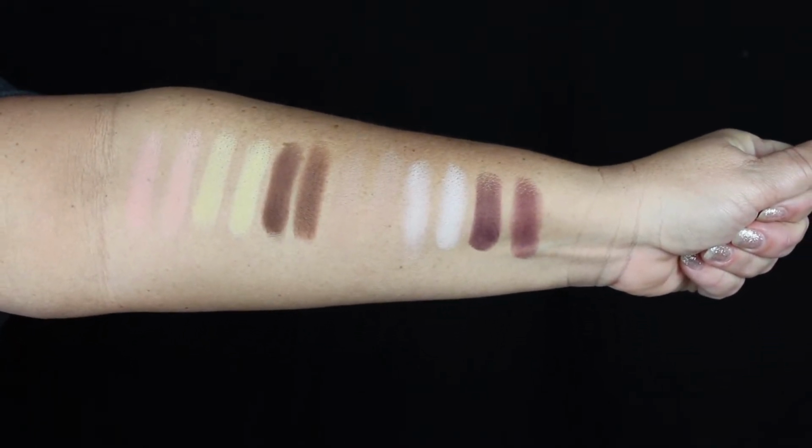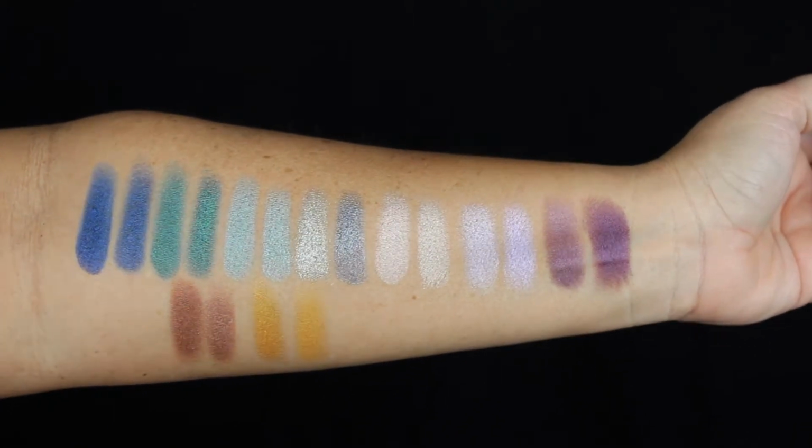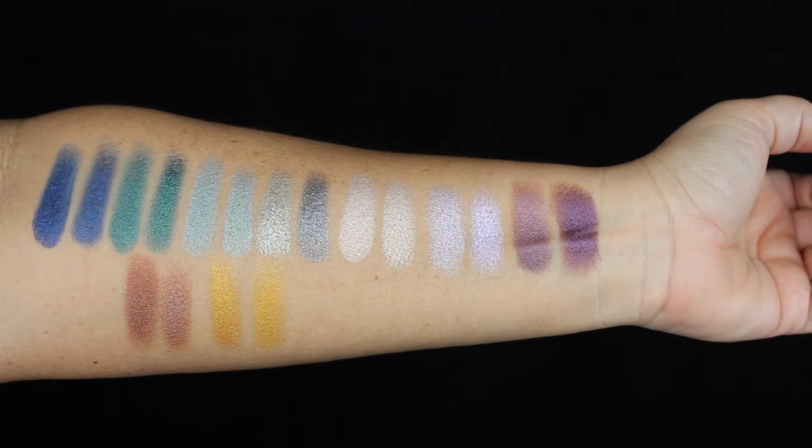And those are all of the matte shades, so now I'm going to do a comparison of all of the shimmer shades. Once again, Kat Von D is going to be on the left and the other one is going to be on the right. You can see already right off that the shimmers are less similar.